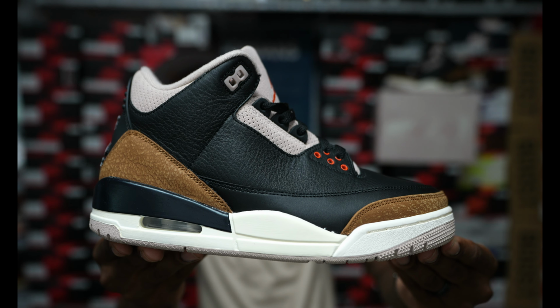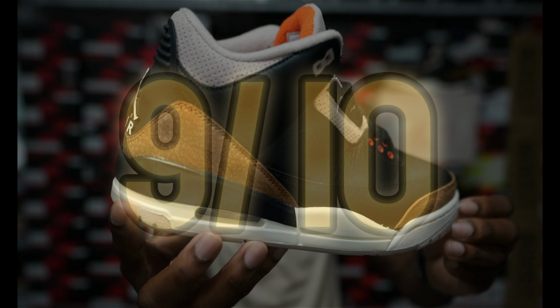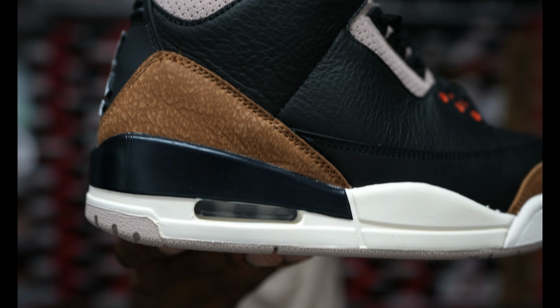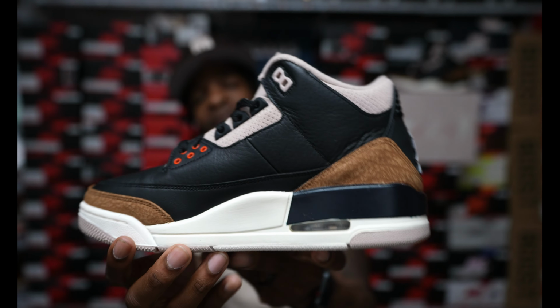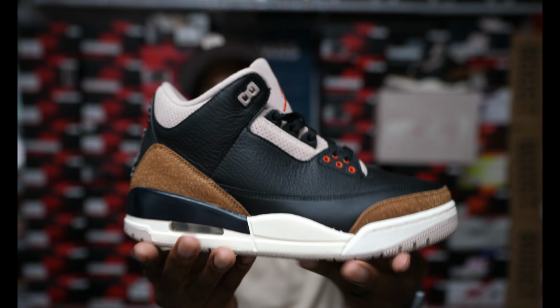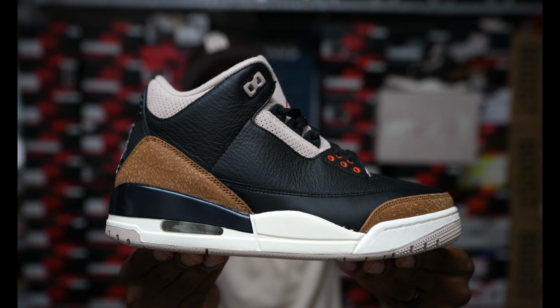Y'all let me know y'all thoughts and opinions on the Desert Elephant Air Jordan 3s, man. And other than that, you do have an air system that I did not mention. Got that air system that is gray inside there, man. But take a last look at it before we throw them on feet. Like I said, man, definitely a clean shoe. The retail price could have been $190, but hey, they hit us with the $200 price point. But hey, it's a clean shoe, man. So y'all let me know y'all thoughts and opinions, man. We're gonna throw them on feet.